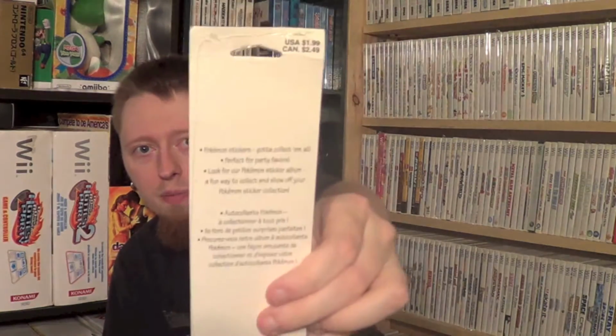Then I picked up a little sealed set of Pokemon stickers here. And these are older ones. Like I said, they are sealed, but they're bent a little bit at the bottom there, but that was pretty cool.